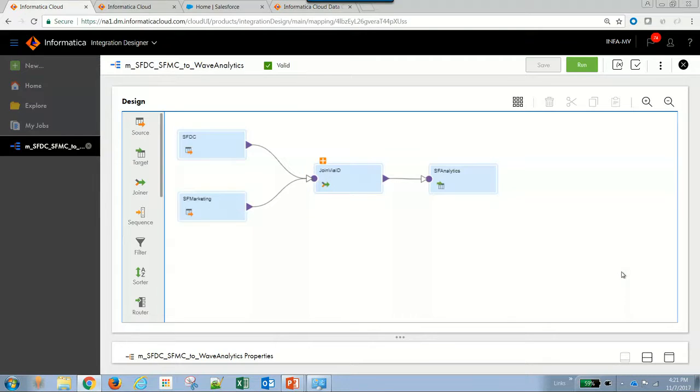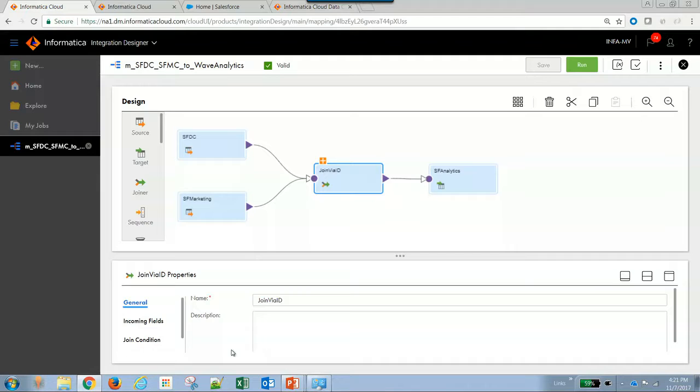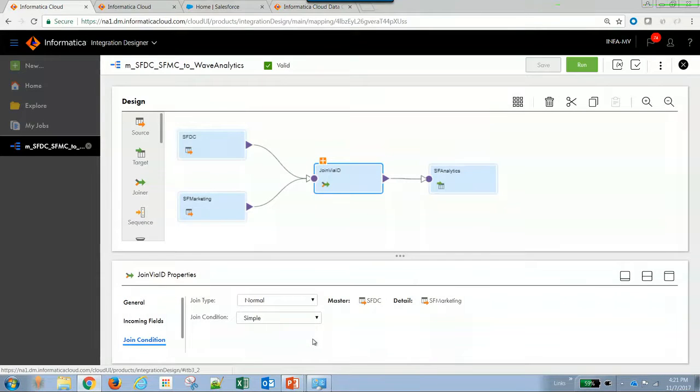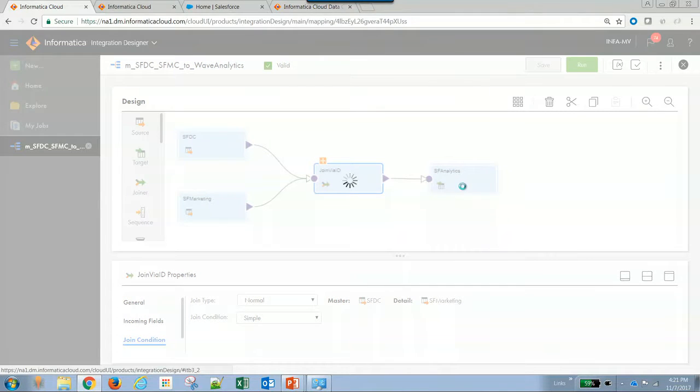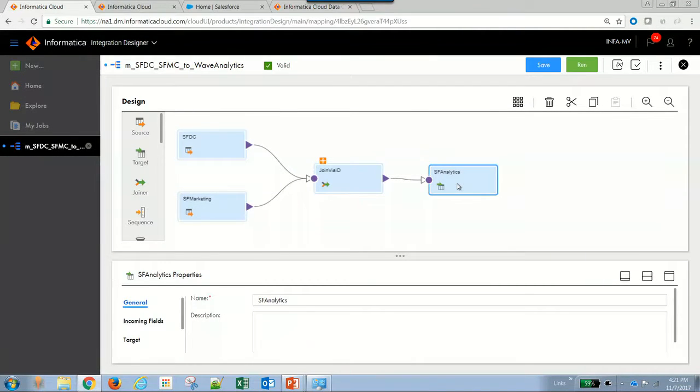It's a nice visual user interface where you can take a look at the different transformation tools which are available on the left-hand side. And what it allows you as a customer to be able to do is pull data out of Salesforce, whether it be from Salesforce Sales and Service and Marketing, and then join it via an ID, an email, whatever the join condition that you may want, and then finally push the data into, at least for this particular example, Wave Analytics, right?